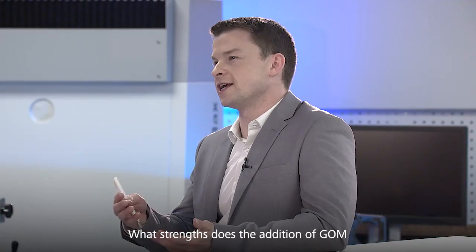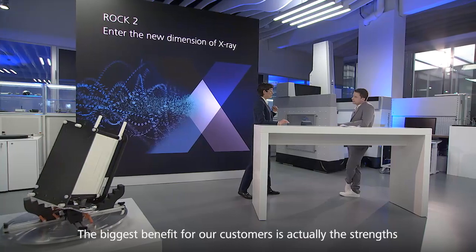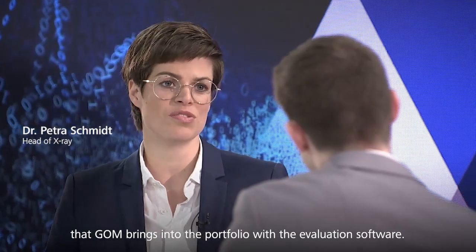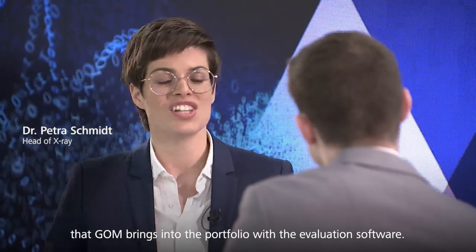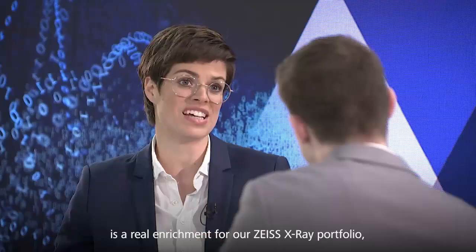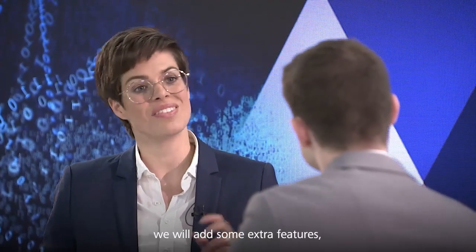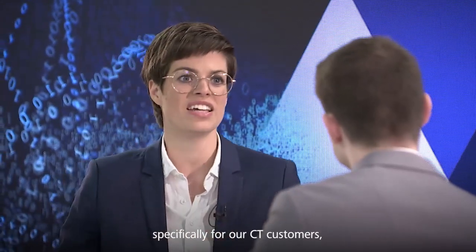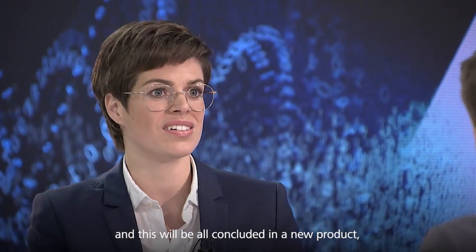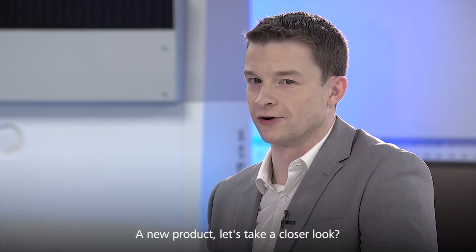What strengths does the addition of GOM in the Zeiss X-ray portfolio bring? I think the biggest benefit for our customers is actually the strengths that GOM brings into the portfolio with the evaluation software. So GOM Inspect as evaluation software for CT data is a real enrichment for our Zeiss X-ray portfolio. And especially since in this 2020 version, we will add some extra features specifically for our CT customers. And this will be all concluded in a new product, which is called GOM Volume Inspect. A new product. Let's take a closer look.